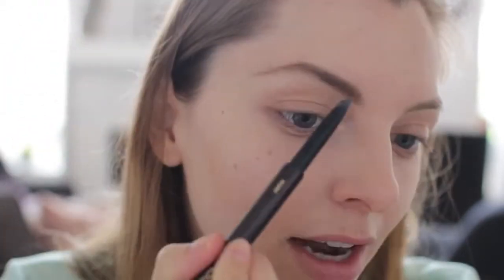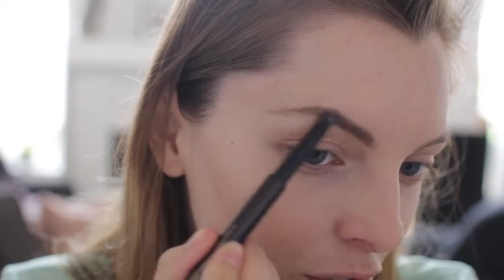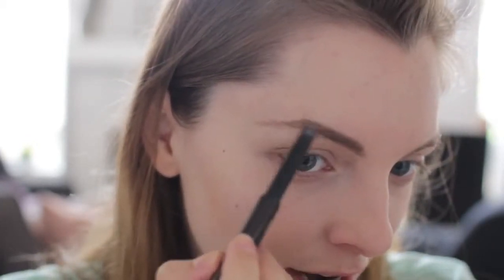I'm just gonna use this little brush thing to brush through this again. I find whenever I go away, I cannot do my makeup as well as I can do it at home. Like if I'm in a different location, I just cannot do my makeup. I just never feel right doing it. I don't know, maybe that's just me.